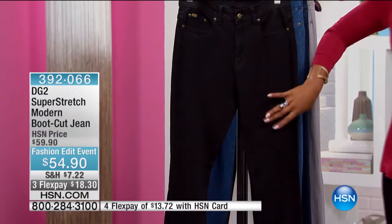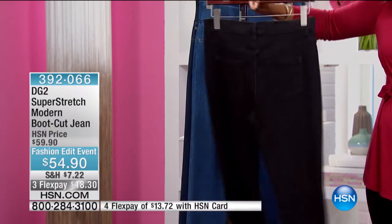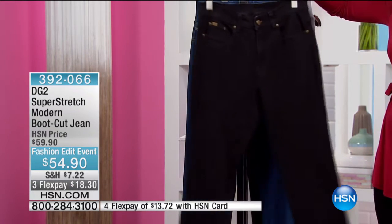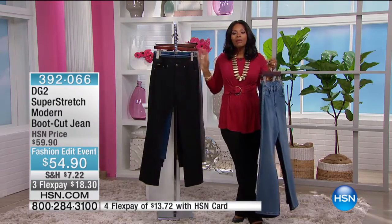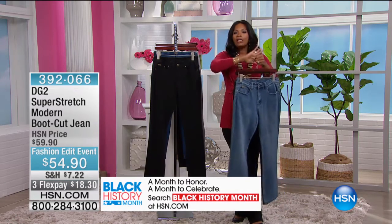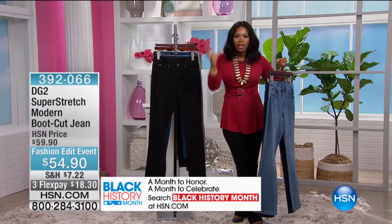And then here is black, and it's all black. There's no wash, there are no bells and whistles, there's not a lot of stitching, contrast, detail. And I think this is important. Sometimes those things are fun in a jean, but sometimes, especially when it comes to a black jean, you might be saying, I just need a black jean. I don't want anything else. I just want it to be black. I want it to be as dark as possible.